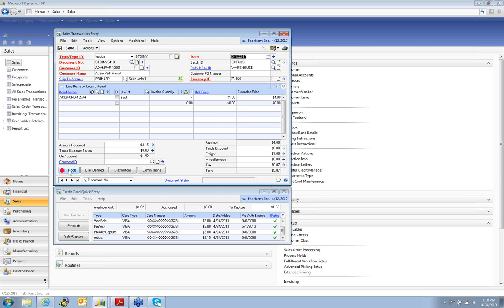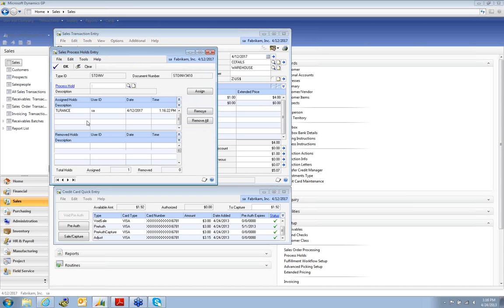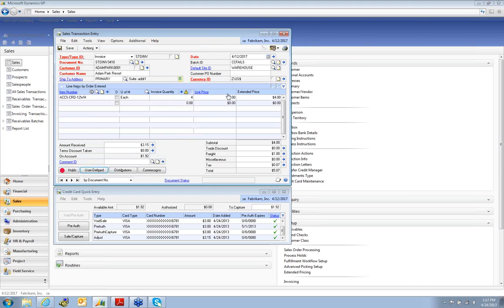What has also happened is if we go to hold, we can see here that my tolerance hold has been applied to this order. So there are different ways now that you can research to determine why this was on hold, simply by this tolerance, that we know it was over the tolerance. You also, at this point, if you wanted to, could go and try to capture the $1.92 with either the same card or a new card. And you'll be able to see on the transaction all of the activity that has happened.